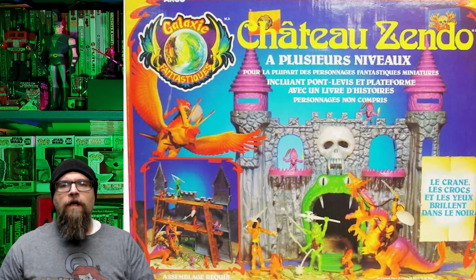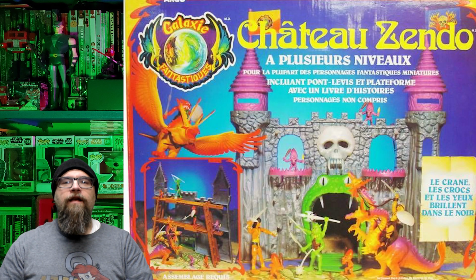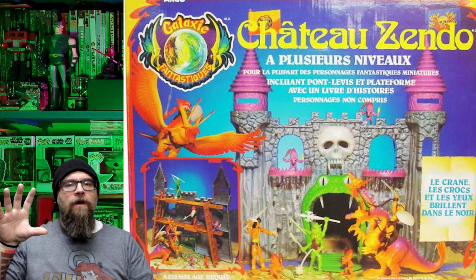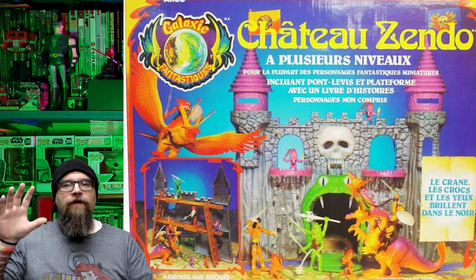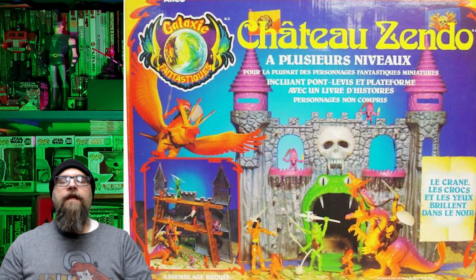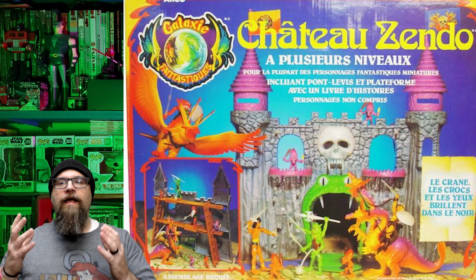Now, number 5 on the list comes from the Otherworld toy line, made by Arco in 1983, and that is Castle Zendu. You want to talk about a great creepy aesthetic? This castle had it all. Everything from the gaping maw of a monster as your entrance, to above that, a huge skull. I was a huge fan of the Otherworld toy line. I had a few of them.